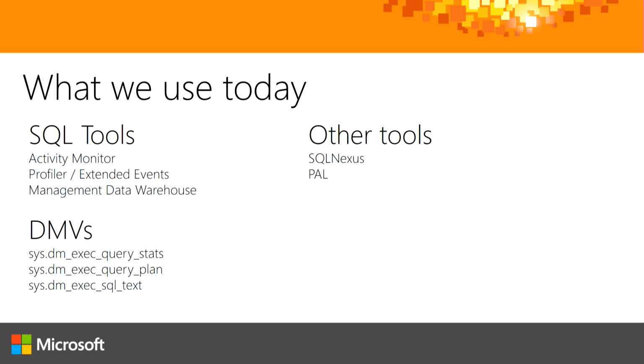We've had tools like Activity Monitor. Just out of the room, given that most of us are DBAs, if someone was to report a performance issue, who would jump into Activity Monitor as one of the first things to dive into? I know I would, and a fair chunk of the room there.